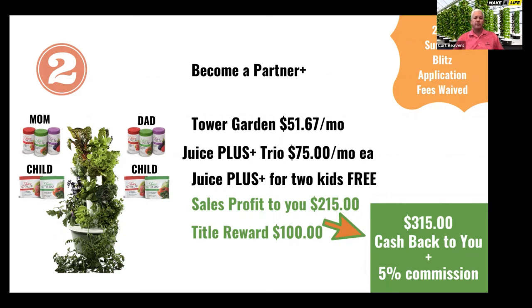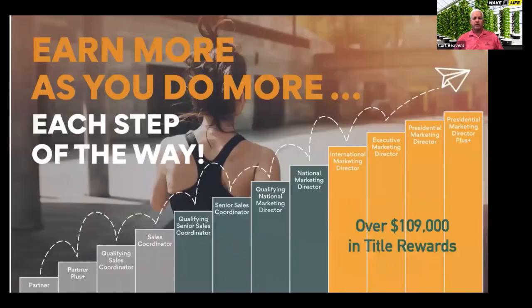If you look at our compensation plan and just take the next step, this is just a big picture of all the possibilities. Like we said, you can earn a little bit, medium, or a lot, like life-changing income. And there's $109,000 just in title rewards as you climb up our compensation plan. But I wanted you to see that you've reached that first level of Partner Plus just by getting the Tower Garden for you and your family and ordering the Trio and getting it free for your kids. But there's a next step.